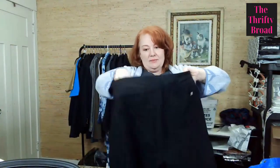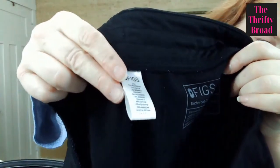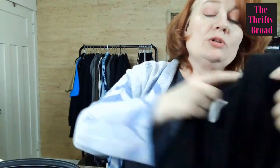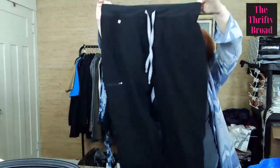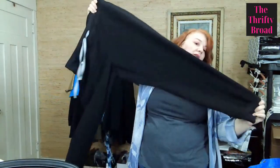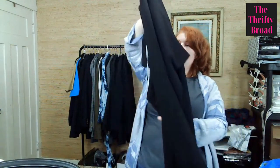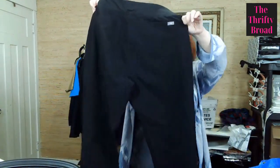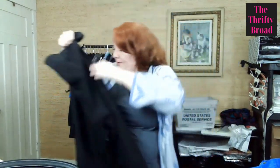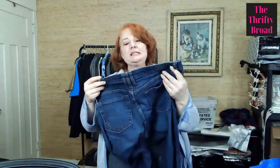This is Figs. I've only found Figs a few times, but this is Figs Technical. This is, I think, a 2X. Oh, it's a large, sorry. But they have the drawstring still, which I think is important. They have this gathered, like a jogger pant. And these are scrubs, just so if you didn't catch that. But they're pretty desirable scrubs.